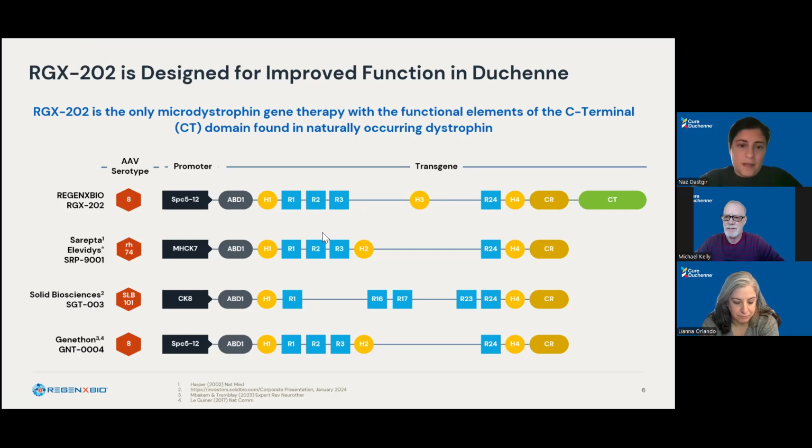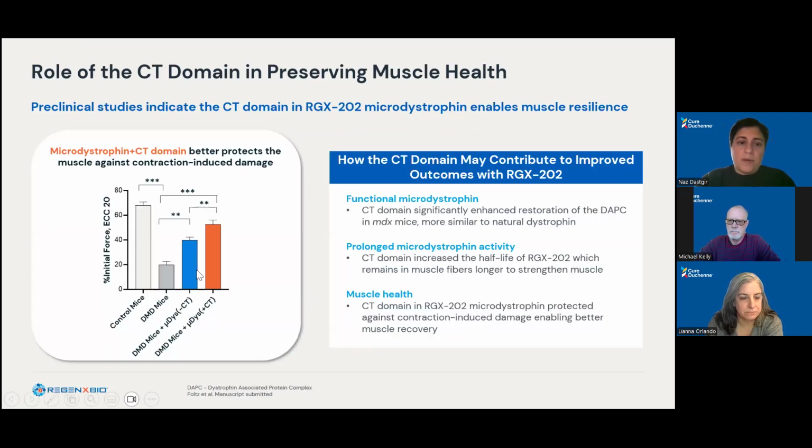Oh, I see. Yeah, so at this time, obviously we're seeing what we see from our functional data, and we can hang our hats on what we see preclinically, like what we saw in this slide here, like what we got in the mice without the CT domain versus what we got with the CT domain.